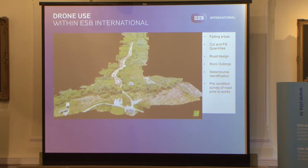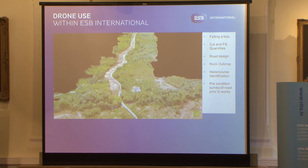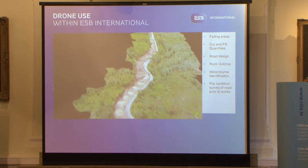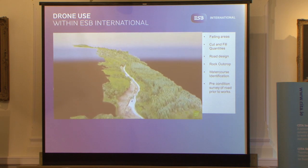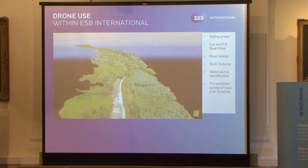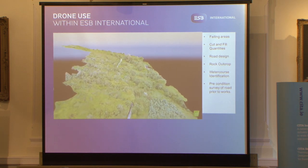This is a model of an entrance road to a wind farm in County Kerry. Outputs into Revit and CivilCAD and other modelling software are becoming run-of-the-mill procedure for us. Liam will talk more on this in a few minutes, but this particular drone survey was used to calculate felling areas, rock outcrops, and the point cloud was used for detailed road design and earthworks quantities.